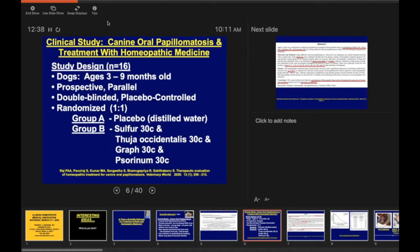Eight dogs got placebo, which was the same amount of milliliters of distilled water, same appearance and everything. Group B was the eight dogs who got the combo, and it also was virtually identical in appearance, just like clear water. It was wet doses of Sulphur 30, Thuja, Graphites, and Arsenicum, all in 30C. And it was randomized 1-to-1, so 8 and 8.